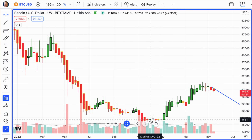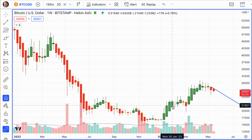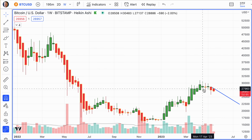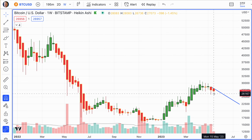We saw where Bitcoin flattened out at the end of last year, beginning of this year, and then starting that week, beginning the 9th of January, popped up sideways, popped up a little bit, down some, and then starting in mid-March, up, and then starting in mid-April, sideways, and as we got into May, down.